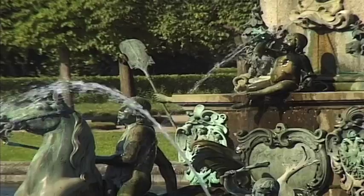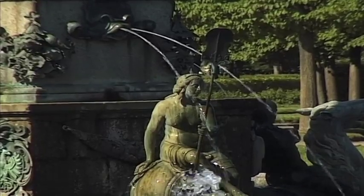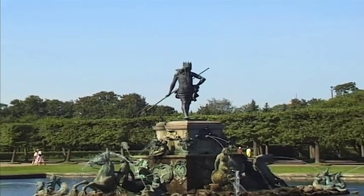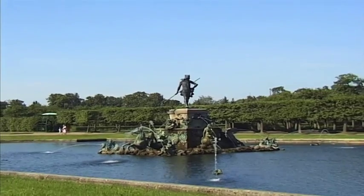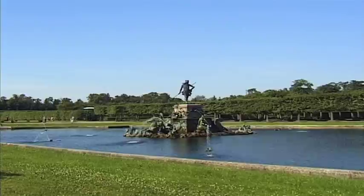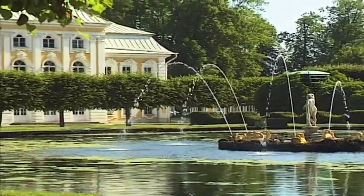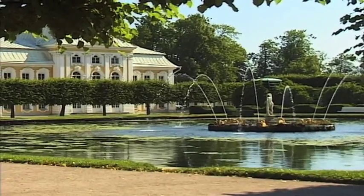The central point of the upper park is a replica of Nuremberg's glorious Neptune fountain, which is both an architectural and horticultural work of art. The 21-hectare park is a collection of cascades and springs, some of which are constructed in such a way that they surprise visitors by spraying them with water.